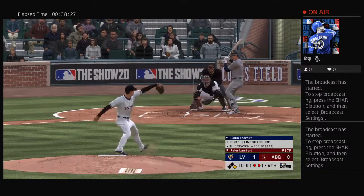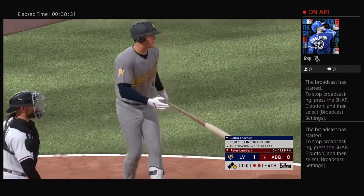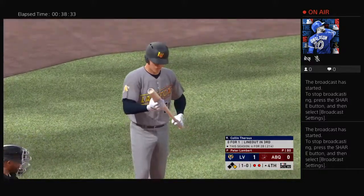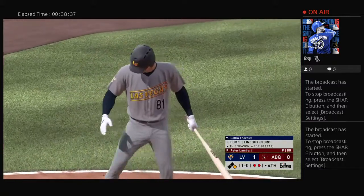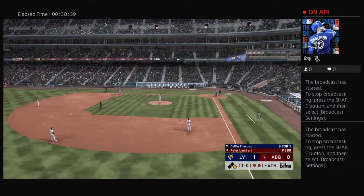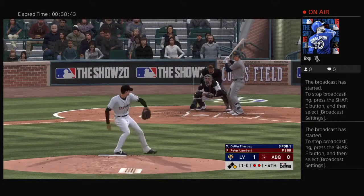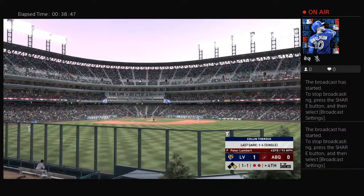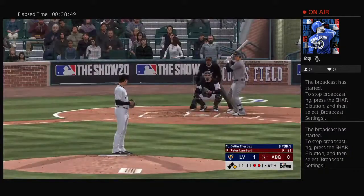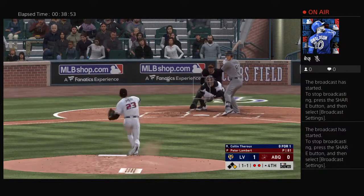Into the box now, Colin Thoreau. As he'll take a look at a pitch too low, it's ball 1. Comes into this at bat 0 for 1 in the ball game. Here it comes, 1-0. Good fastball as he gets the swing and a miss. Threw that fastball right by him. He had no chance to get the barrel to that one.